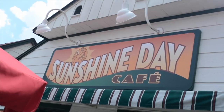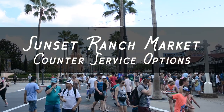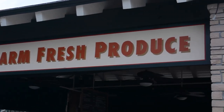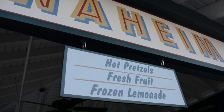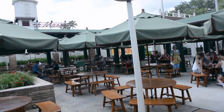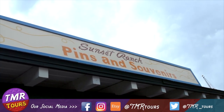Today we're going to head over to the Sunset Ranch Market over on Sunset Boulevard in Hollywood Studios to check out the counter service options that are located here. This is set up like an open-air market reminiscent of Southern Anaheim. There are several food booths here and plenty of seating in the shade, which is great to know, especially at Hollywood Studios, where shade can be hard to find.